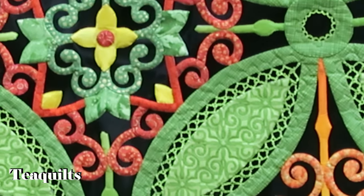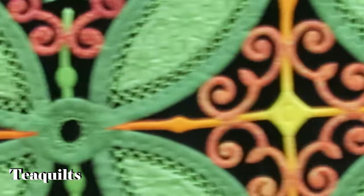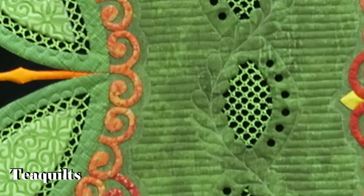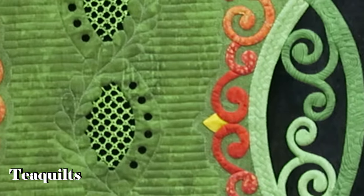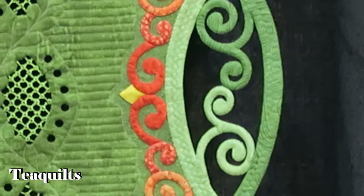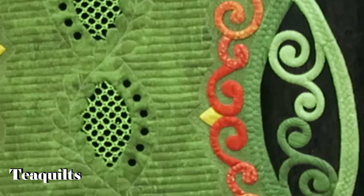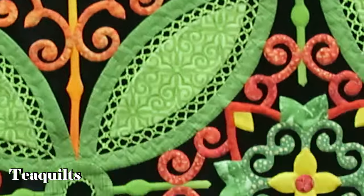Look at that. Even the scroll work around the leaves. Awesome. Then I'm gonna zoom over here so I can show you the border quilting. All of that's open space there. And then right here is all open space with the scroll work and the scallops as well. And the binding. So just gorgeous work, beautiful and very creative.